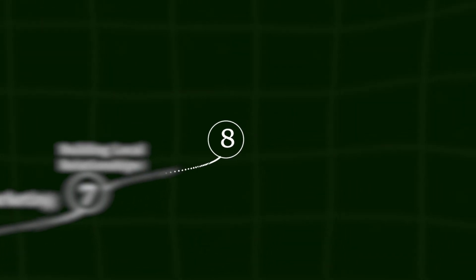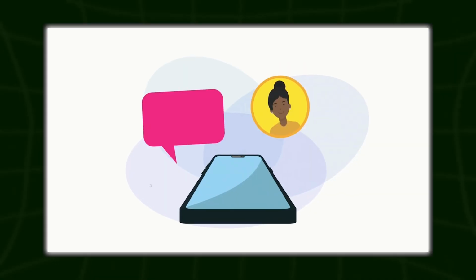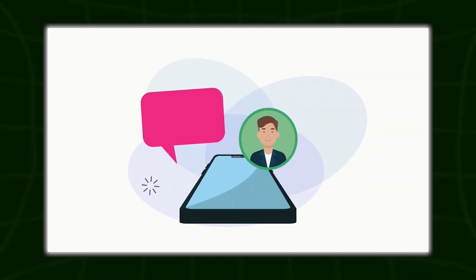Step number 8, guerrilla marketing. Hit the Nextdoor app and local Facebook groups. Join mom groups, neighborhood chats, anything hyperlocal. And it's not to spam, it's to contribute. I'm going to answer questions, offer value, and when the time's right, pitch my service with an irresistible offer.